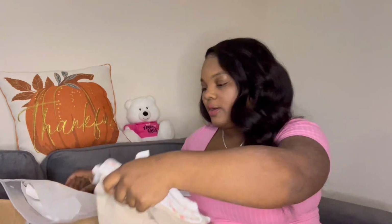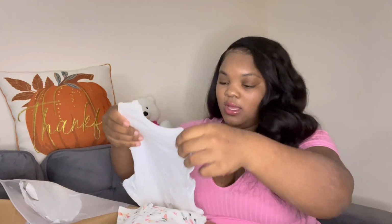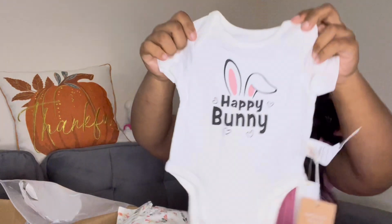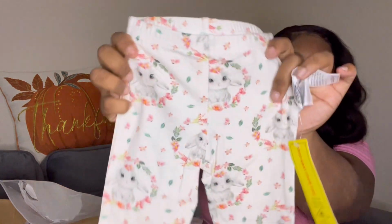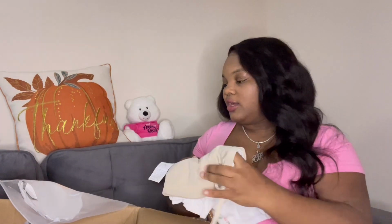This is for her. This is from Cozy Club. It's a happy bunny, and it's a onesie with some leggings. And they got bunnies all over it. It's giving Easter, but you know, yeah. It comes with a little headband, and then just the bag that says Cozy Club. So freaking cute.